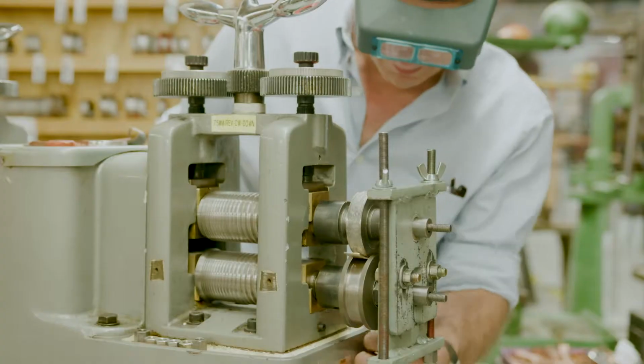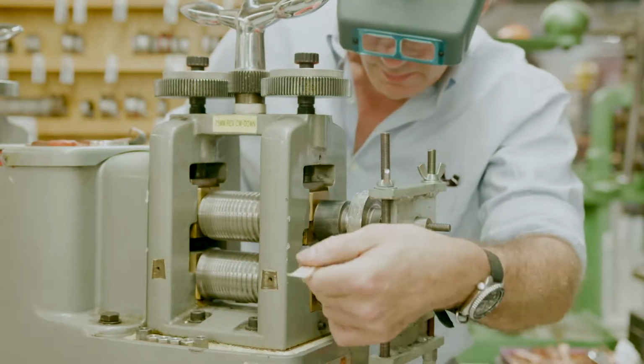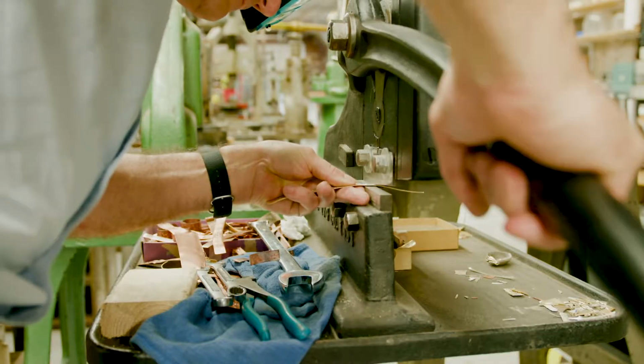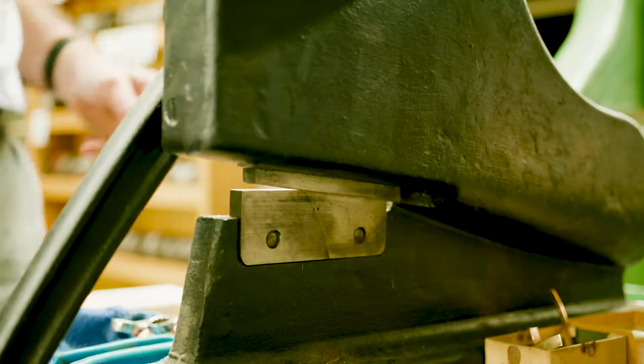Once we mount them up in a mill, we'll take a sheet of metal and we'll slit it. That means we'll cut a ribbon out of it that's the right width and the right length, and then we'll roll it underneath the roll. Then the thin piece of metal is fed into the rolling mill to shape the bracelet. The metal is trimmed and the ends are heated.